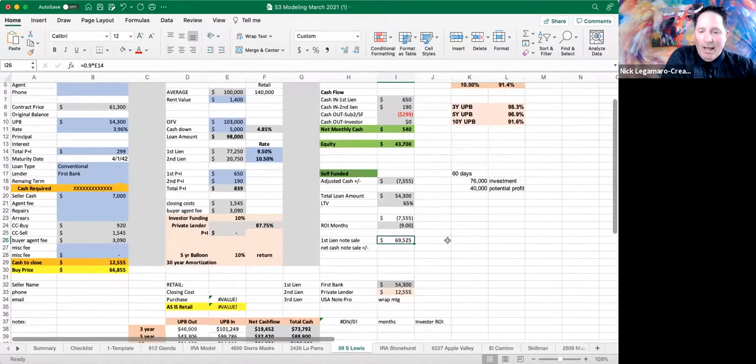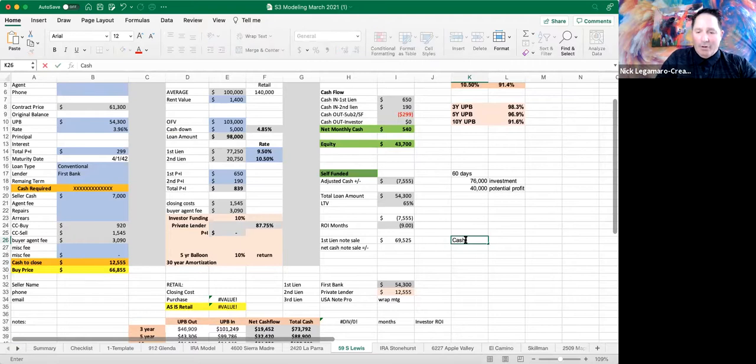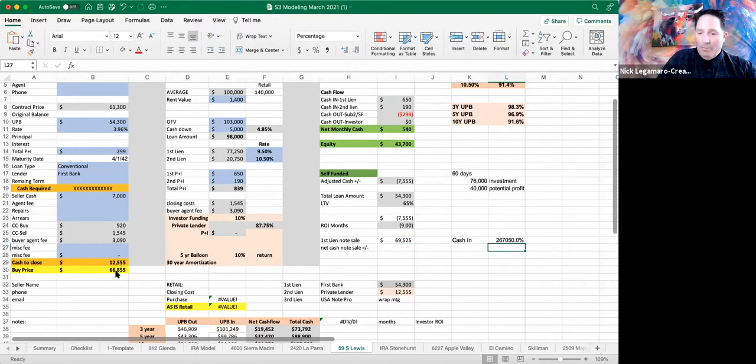Okay. So the cash difference is going to be how much, and we bought it at 66,855. So I'm going to put cash in over here. I forgot this line. So the transactional cash in is going to be the difference of what you sell the first lien for minus basically your cost basis, your buy price. Remember, your buy price also includes your cash that you put in. So that is a number. Let me change this over here to a number.